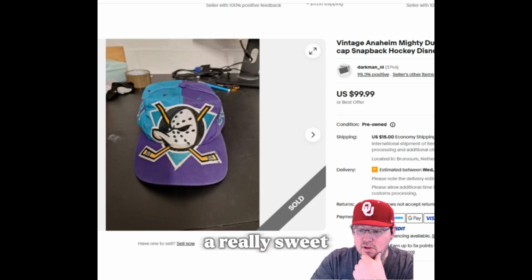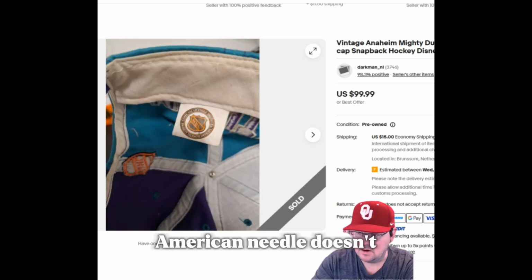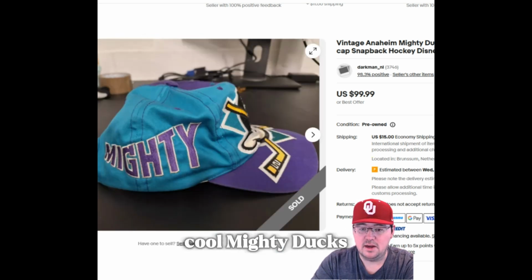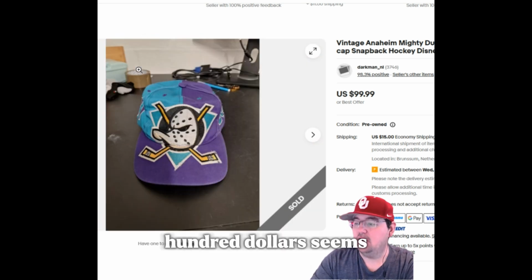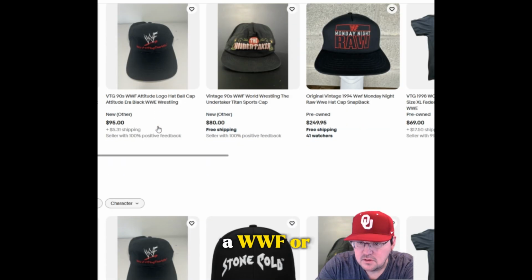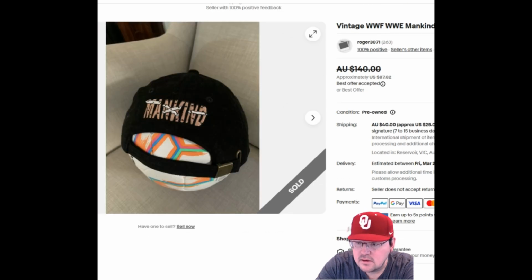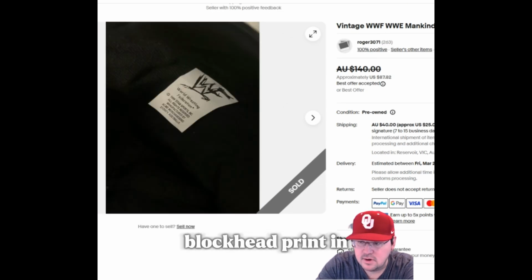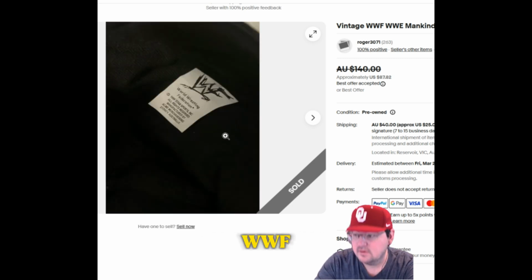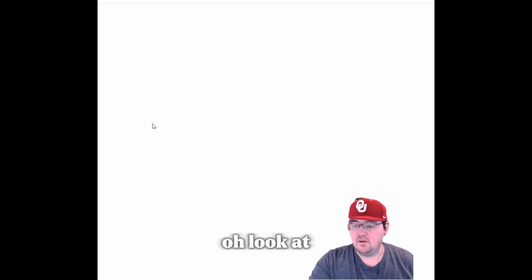But that is a really sweet Mighty Ducks hat. And what was that on? Is that an American Needle? Doesn't say, just NHL. But a really cool Mighty Ducks hat right there. $100 seems like a really great price. Wow, check that out. A WWF or WWE Mankind hat. It's got the little kind of blockhead print in the back. Dated 1999 WWF. Really cool wrestling hats. They always do awesome.